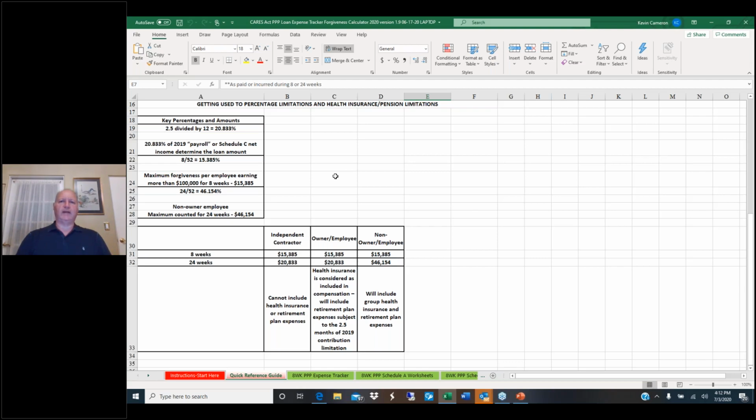And then they decided to throw a little curve at us with the PPP-FA, which is the Flexibility Act. We know that went into effect on June 5th, and that told us we had some new caps. The caps, unfortunately, didn't stay the same across the board. It got a little confusing. For an independent contractor, an owner-employee, which we believe is an S corporation shareholder, owner-employee, C corporation shareholder, owner-employee, those caps became $20,833. And where the SBA came up with that amount is they said that your loan was originally based on an annual salary of no more than $100,000. If you remember when you applied for your loan, that limitation was in play. So the $20,833 is simply 2.5/12 of $100,000. And the SBA did this because they didn't want owner employees to reap a greater benefit in the loan forgiveness than they got in the loan itself in the first place.